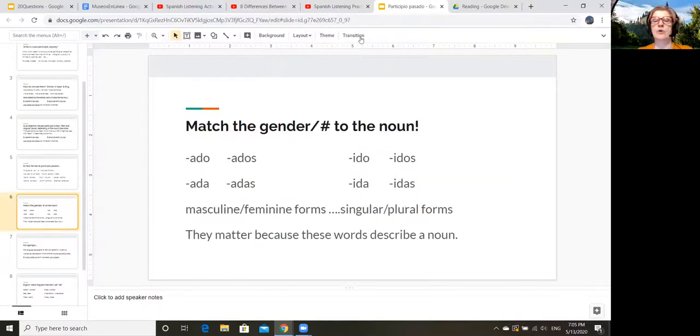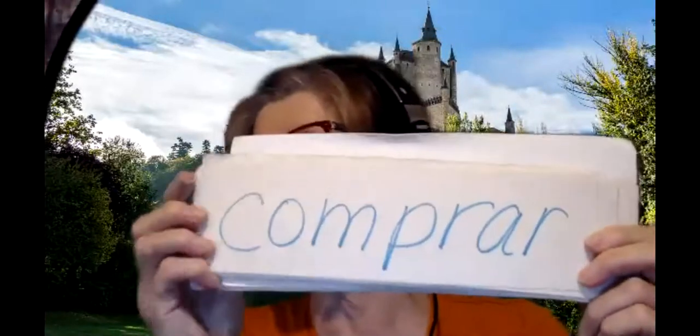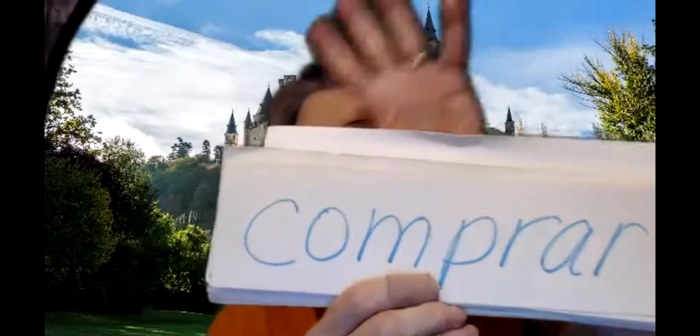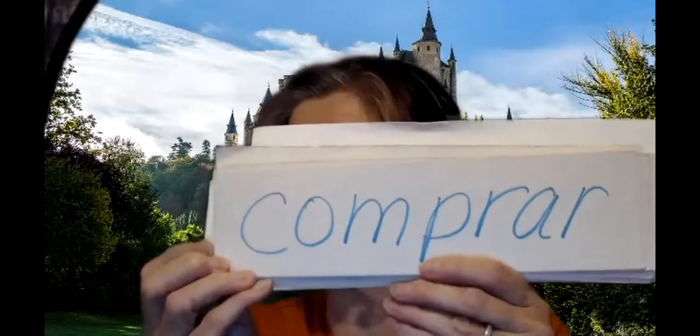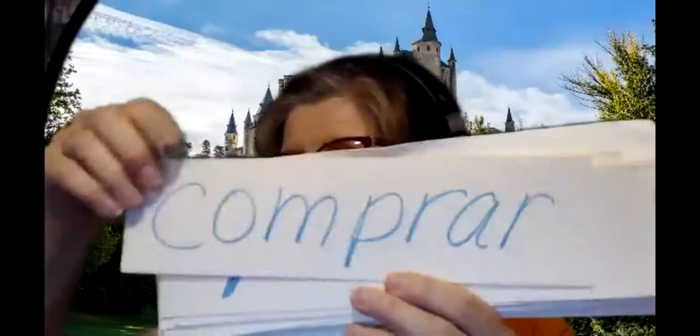Okay. We're going to stop our share for a minute. We're going to see if we can do just the masculine singular. We're not going to do all four forms. Let's see if you can just give me a past participle for comprar. Comprado. Comprado. Magnífico. For pagar.